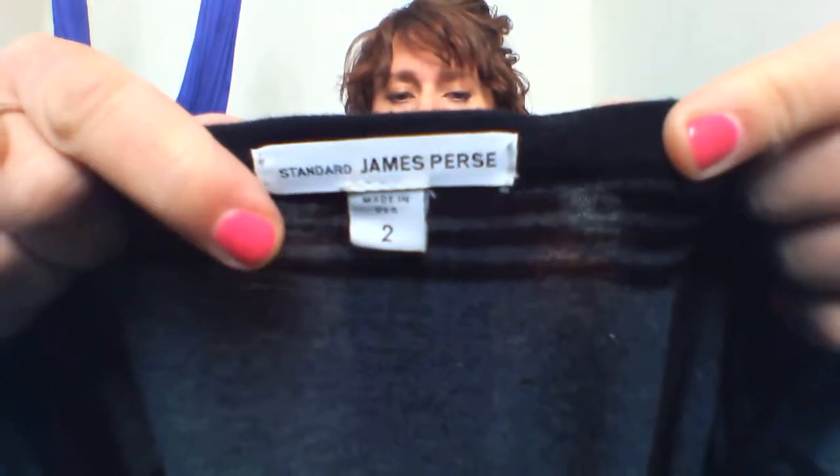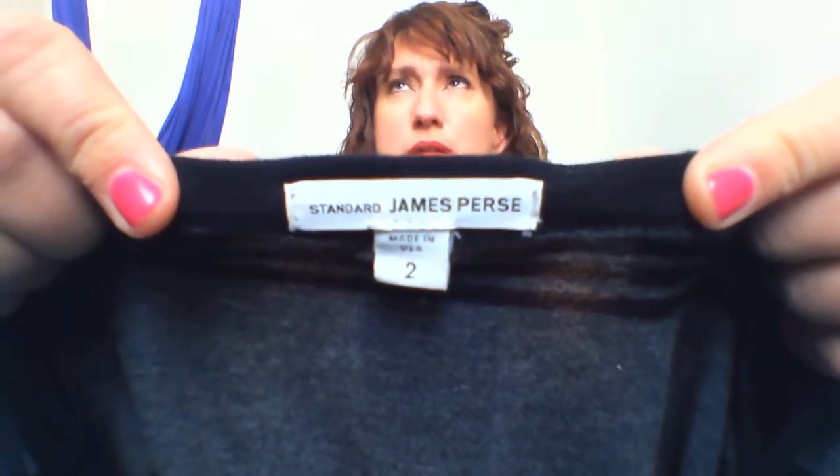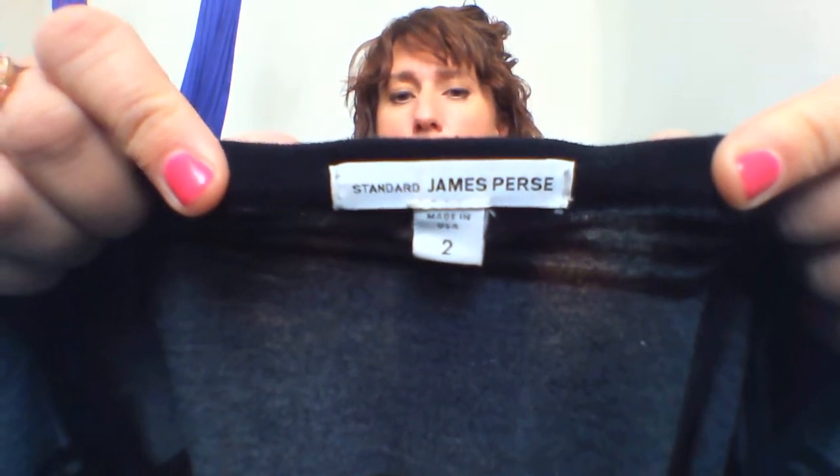This is a great brand, James Perse. The sizing, again, a size 2, so this is a large. Size 1 is usually medium, 2 is usually large, 3 is extra large. At least that's how it is in Chico's and other vanity sizing. They make really amazing basics. They're known for their super soft, high quality fabrics.